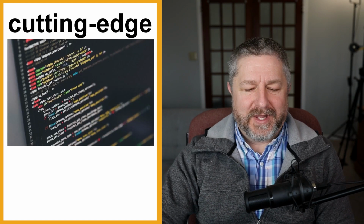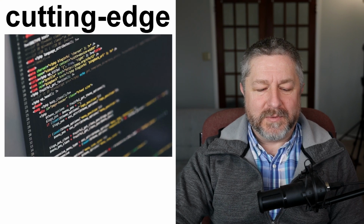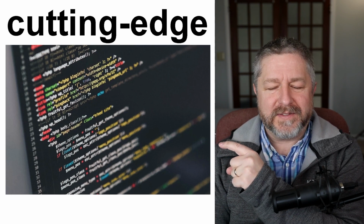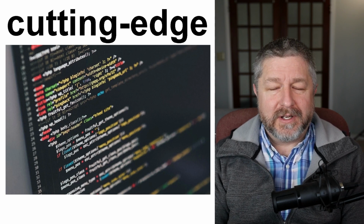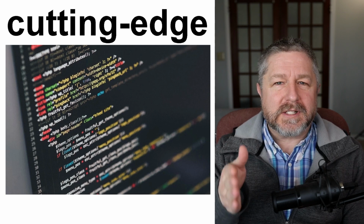Cutting edge. So when you have a cutting edge job, you're probably working with technology. In this picture, you can see that there is a bunch of computer code on the screen. When you work in a cutting edge field, when you work at a job where it's cutting edge work, it means that you are doing some of the coolest stuff.